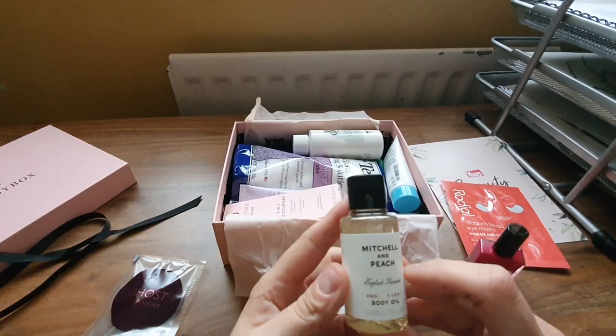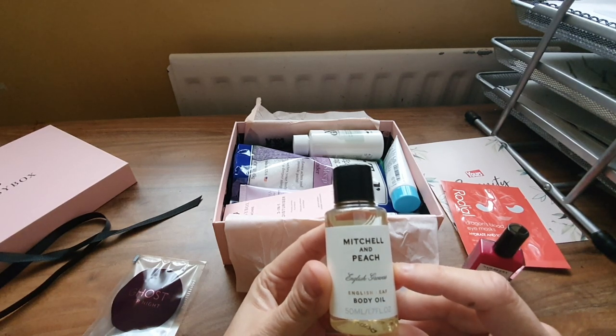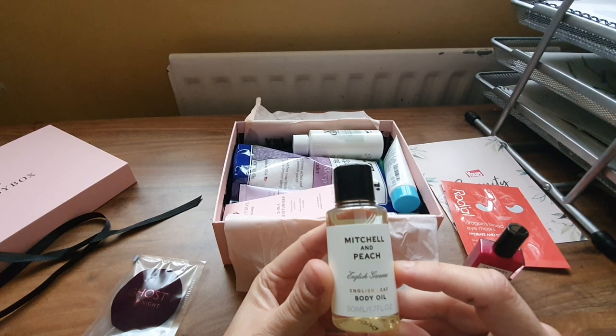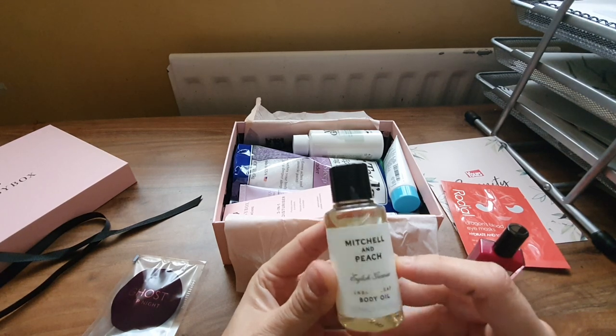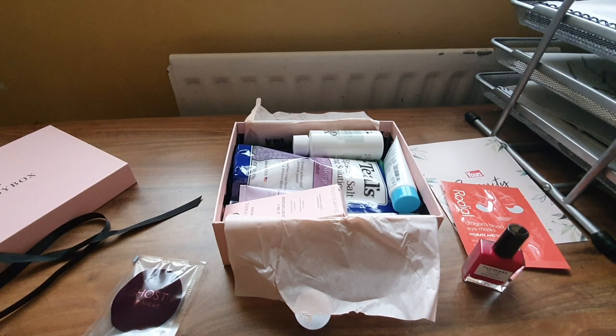Next, we have Mitchell and Peach English Growers English Leaf Body Oil, 50ml, 1.7 fluid ounces. Now, I'll have to do the sniff test if it's open. Oh, yes, that smells all right.